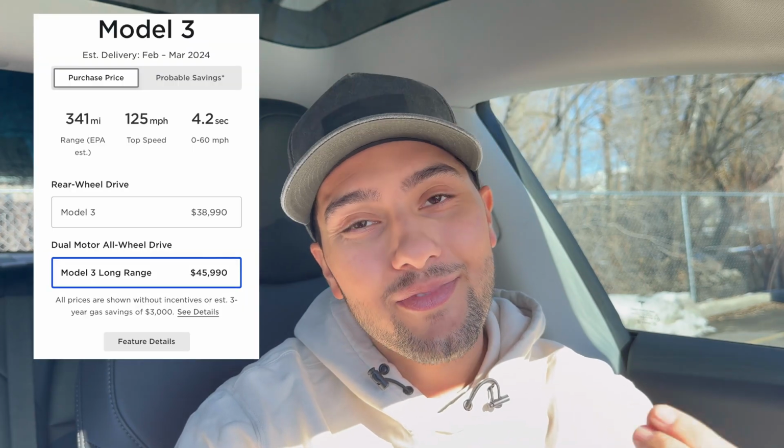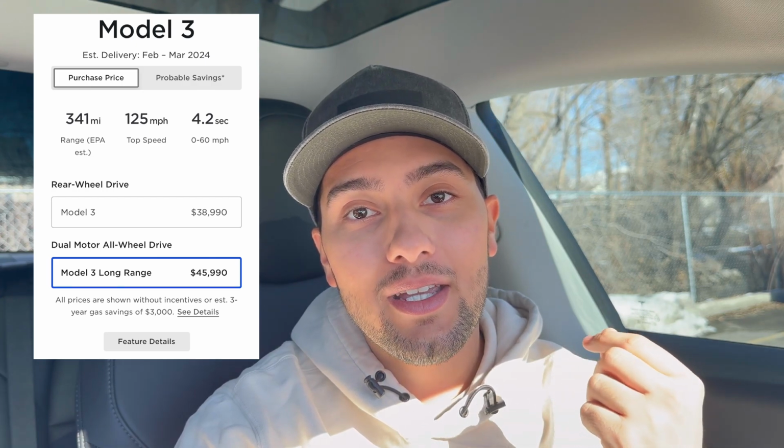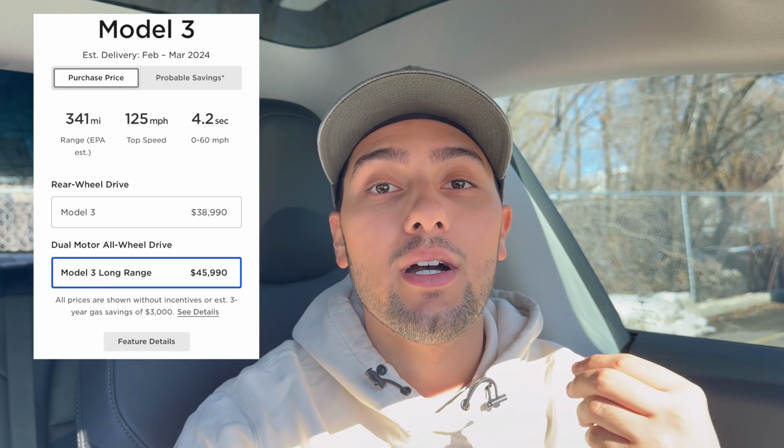So if you bought a brand new Model 3 today, in the middle of January of 2024, you would have to pay $38,990 for the standard range rear wheel drive, and you'd have to pay $45,990, or $46,000, for the dual motor all wheel drive. And this is the long range battery. Now, that battery is about 75 kilowatts, and you get about 340 miles of range according to Tesla. Probably will be closer to 300 in real world use, but still really great, especially for the price.